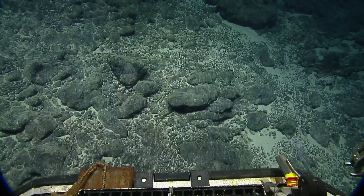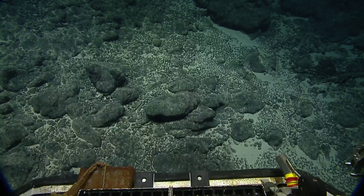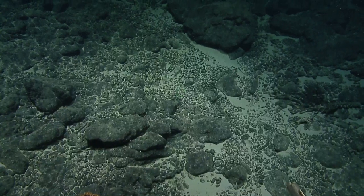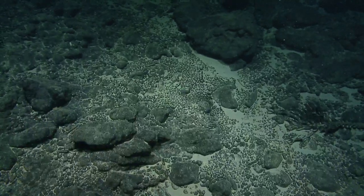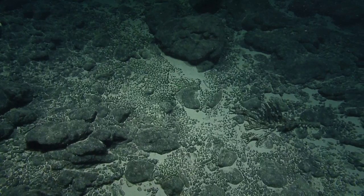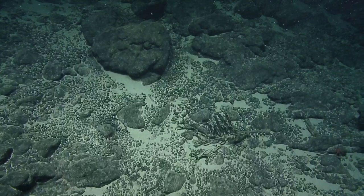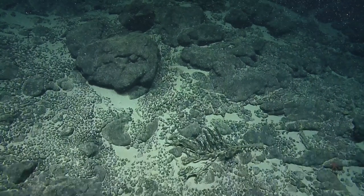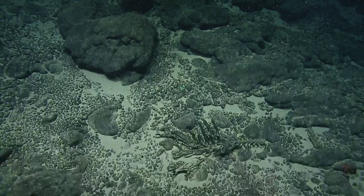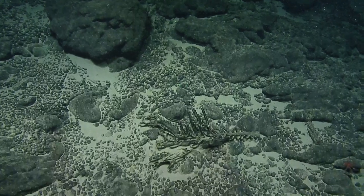Right now we're just looking for any biological life we may see. Some people have asked about our green lasers, and we have those on. They help us measure the size of things. Oh, is that a sponge? Yeah, it looked like it. Sponge skeleton. They're pretty dramatic. It almost looks like bones. It does. If you were a ways away, you wouldn't be able to tell if it was vertebrae and ribcage. Vertebrae, yeah.